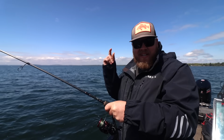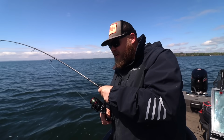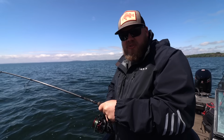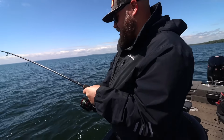It is almost on command. They're annihilating it. But it's not the only way to catch walleyes during a tough bug hatch. So we're gonna get this bad boy in here, and then we'll show you another way to present some live bait right in front of their snoots. What we got here?